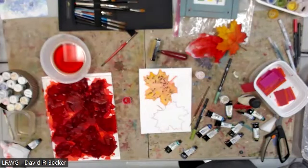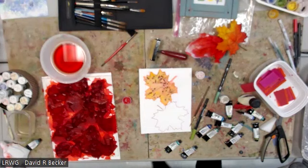Who's got the masking fluid? I should put the lid on it. Ah, thank you.